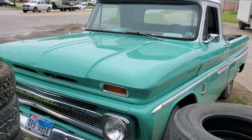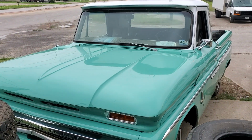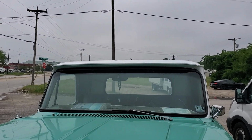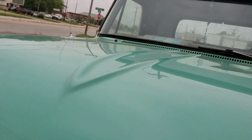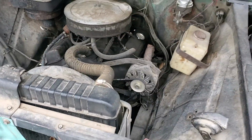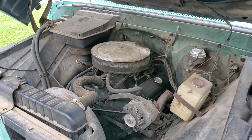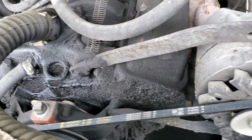Look at that bad boy. Let's see what she's got under the hood, since I can't get Steve to help me. I'm gonna slide in here and have a look. I had permission. Good old 350, maybe 283. Like she's been there a long time. Look at that grease. Old reliable.